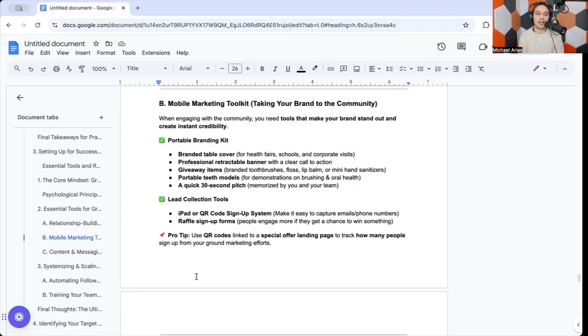And then the second thing you can have is raffle sign-up forms. People engage more if they get a chance to win something. And we're going to talk about that with events on another episode. But when you're doing that, make sure everybody somehow wins something when you do a raffle, okay? Because those are potential patients. Everyone is a potential patient who signed up.